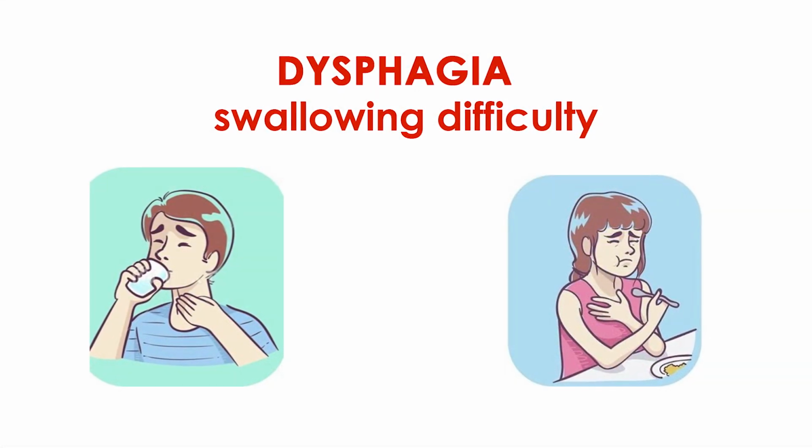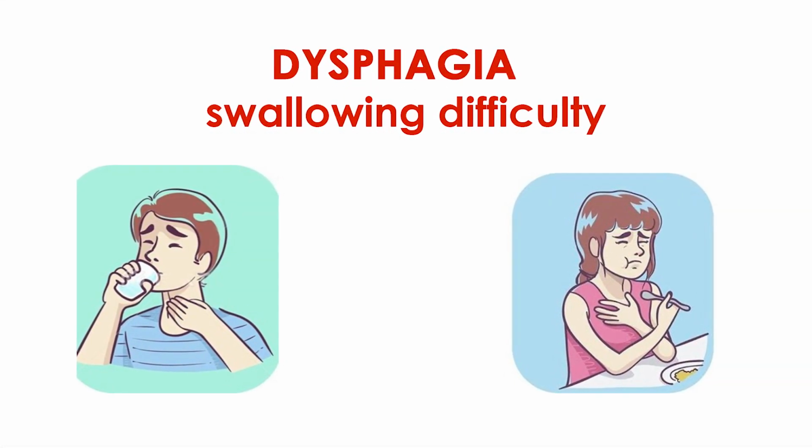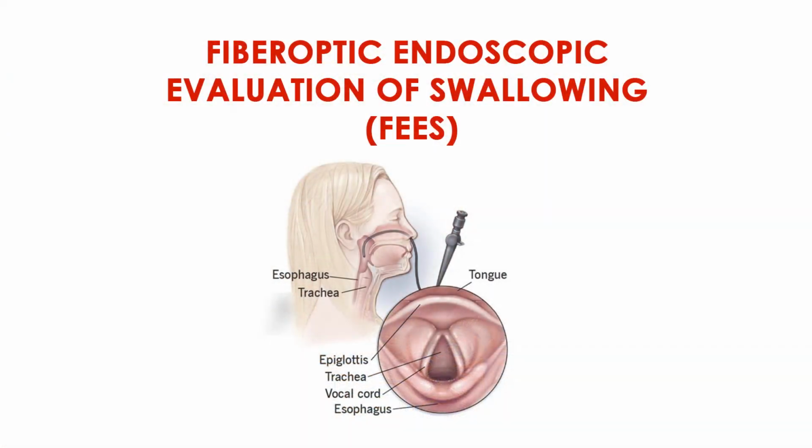When it comes to dysphagia, which is the scientific term for swallowing difficulty, not many places are doing assessment and management in this. But here at Baptist, we do instrumental, subjective and objective assessment. We have fiber optic endoscopic evaluation of swallowing, which is an endoscopic procedure. We insert a camera through the nose, and at the level of the throat, we check whether the food is getting into the airway or is safely going into the food pipe.